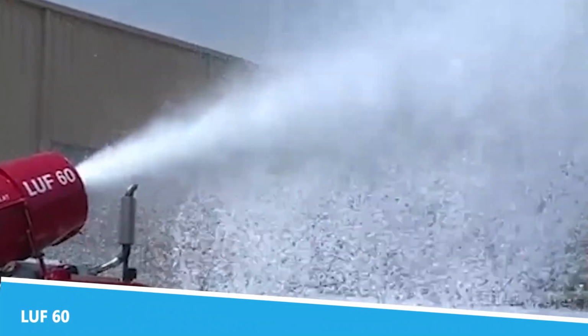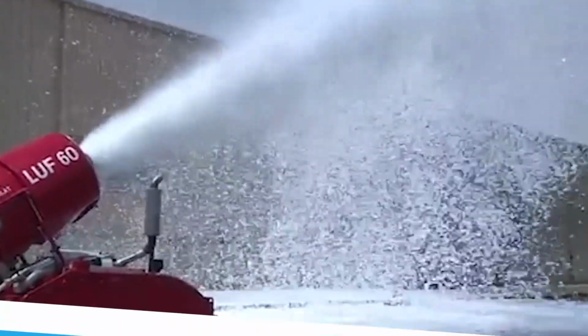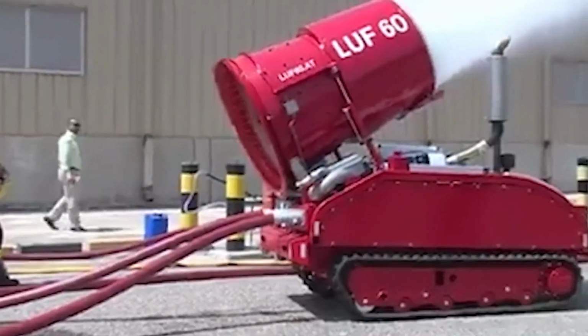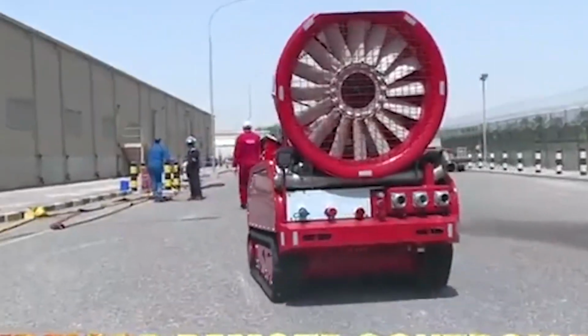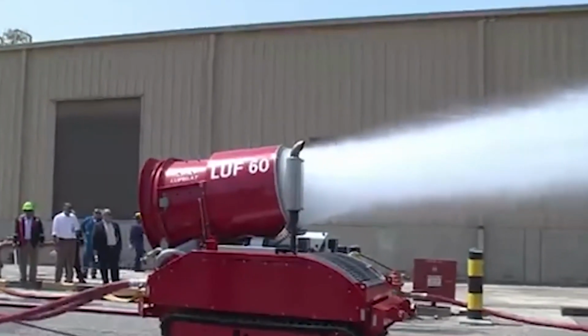Luft 60. The Luft 60 is a high-performance compaction machine designed for use in a variety of construction and infrastructure projects. This machine is engineered to deliver exceptional compaction results, ensuring that soil and other materials are compacted to the desired density for optimal performance and stability.